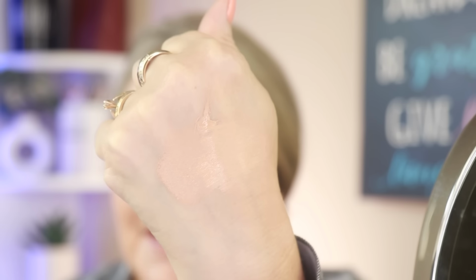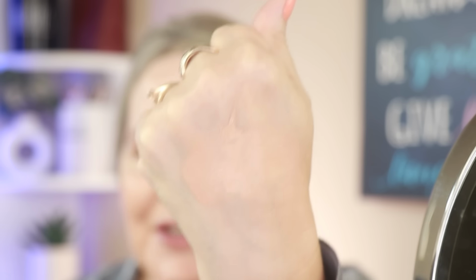Now I love the formula. This is a really nice CC cream, and I think they have a new version out, a more hydrating version. I haven't seen it here in Canada yet. Even on the back of my hand, you can see how dark it is compared to my natural skin tone. It's quite dark. Now this one is really good for the comparison of being a full coverage. It's quite surprising how much it covers for a CC cream.